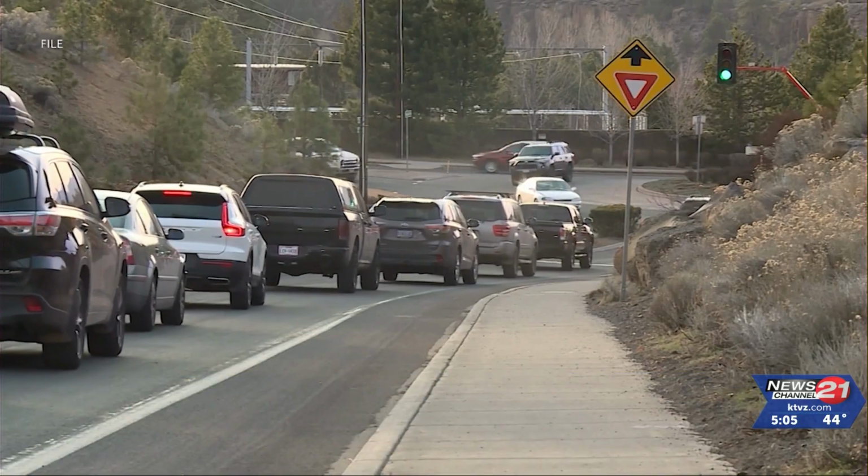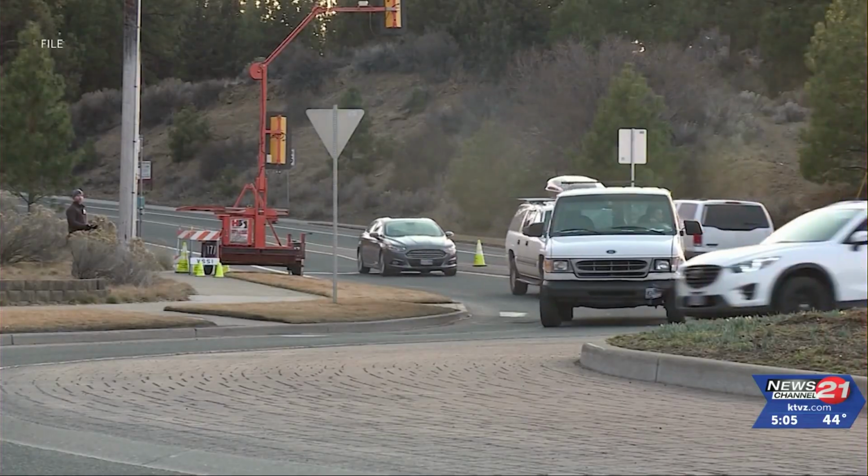Bend actually does have a bit of a rush hour now as the city continues to grow. So that intersection in particular, you see cars backed up all the way back up above the old mill. I think it's recognized that there's a problem. There's too many cars. So the question is, what do we do about it?